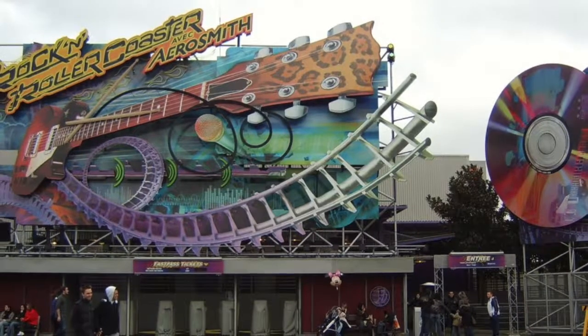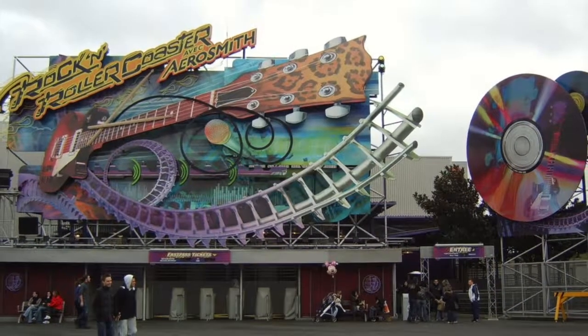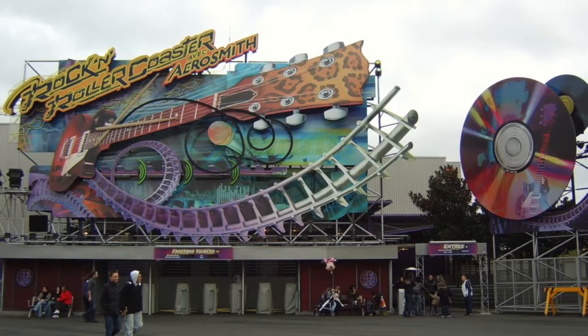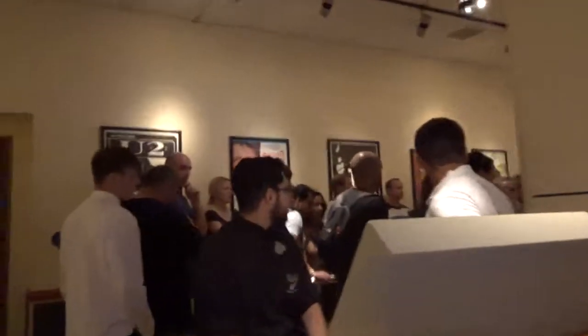So now we head over into Walt Disney Studios' version of Rock 'n' Roller Coaster, and while we were not able to take the camera on the ride, we sure are able to show you the line queue and a little bit of the theming that they have going on with this ride.